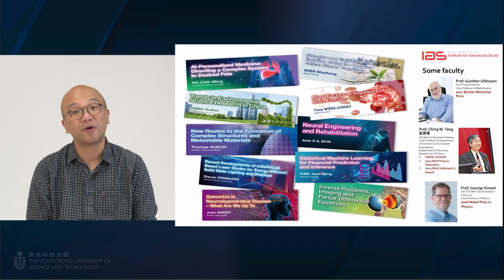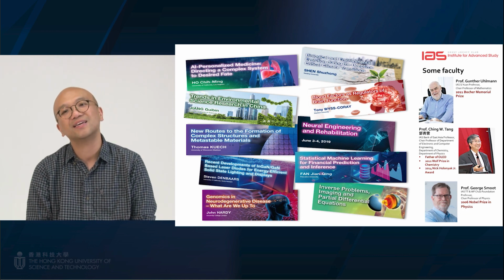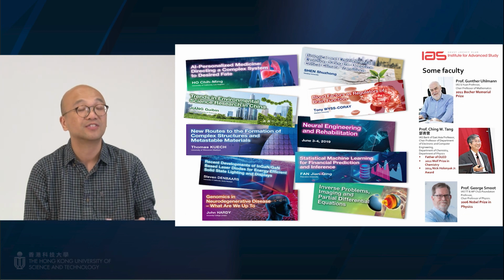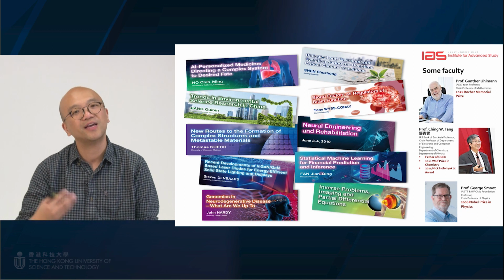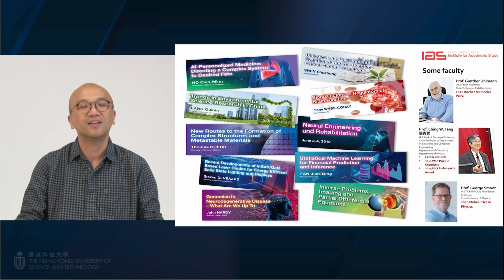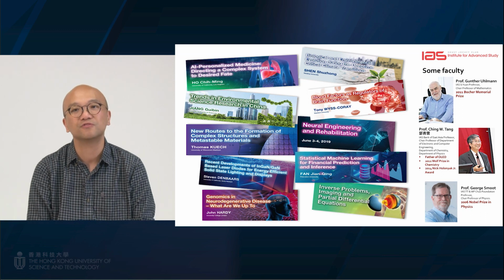If you're interested in cosmology, in physics, then you should know we actually have a full-time professor, Professor George Smoot. He is a Nobel Prize winner, 2006 in physics. His research is on cosmology. He's another example that our IAS is able to recruit a world-famous professor to move to HKUST. If you're interested in those things, then if you're here, you have lots of chances to talk to and interact with the professor. He will be here full-time, 12 months every year. So if you want to talk to him, feel free to do so.